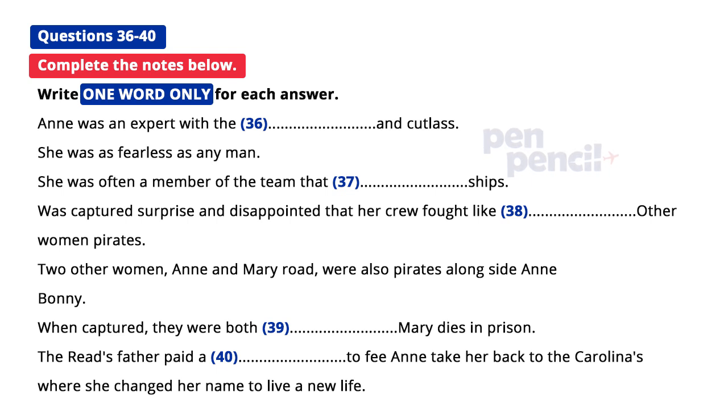Now look at questions 36 to 40. Questions 36 to 40.